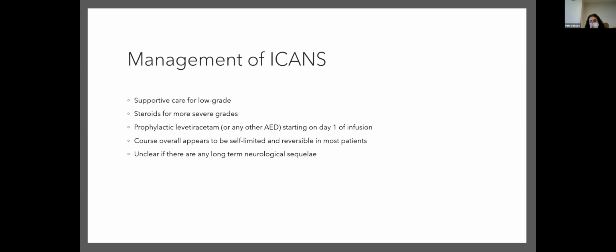So by starting them, you're less likely to have a good response from the cancer treatment itself. A lot of these patients are started on prophylactic Keppra, so starting day one, or any other antiepileptic drug of choice, but usually here I think they do start Keppra, and this has to start beginning day one of the infusion. The good news is if the patient survives this, it tends to be self-limited and very reversible in those patients, but they really need a lot of supportive care to get them there.